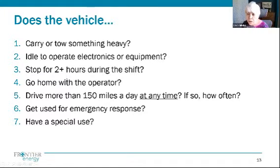This is also, if you don't know where your vehicle's domiciled, a good thing to do too. If you don't have telematics, just ask the operators where this vehicle spends its night.